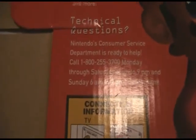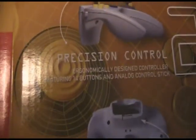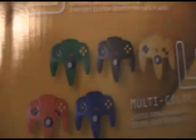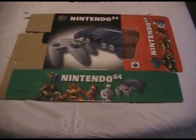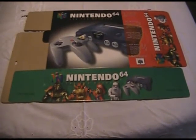Then we have a support line and stuff, instructions on how to plug it up, and some info about the controller here. 14 button control, ergonomic, optional controller pack, and they show the different colors available. So yeah, a very cool item. I really want to construct it and display it in my room, but I guess that would be stupid. I should probably keep it unconstructed and just store it away for safekeeping.